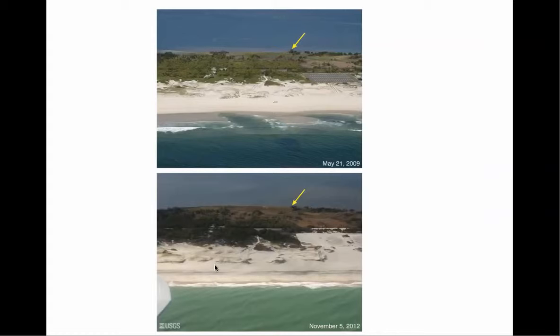The protective dunes really do form a function to protect the barrier beach. When we build houses here, we build them on top of the dunes. We walk over the grasses that hold the dunes. This is a really important lesson. Nature knows best. We probably shouldn't mess with it.